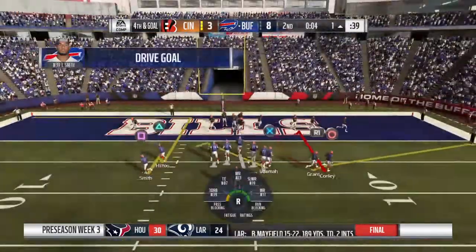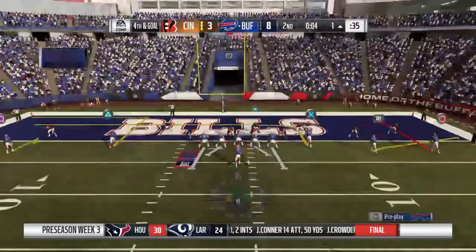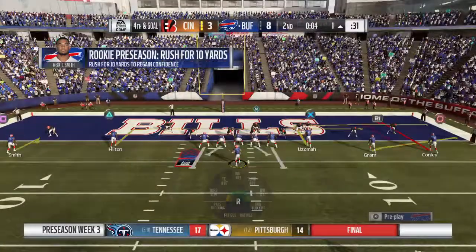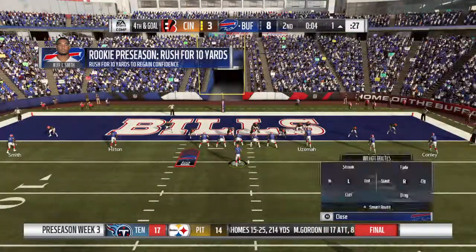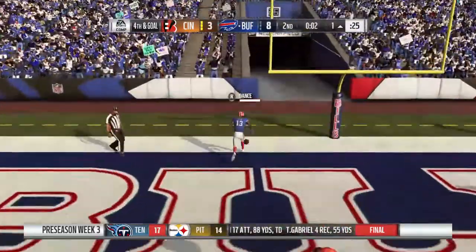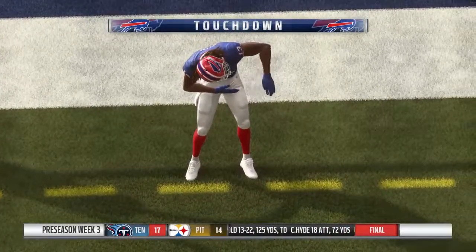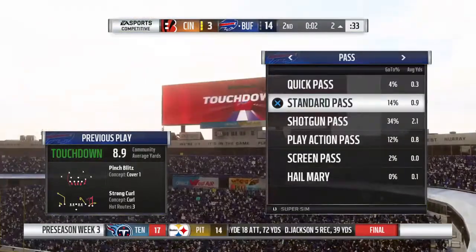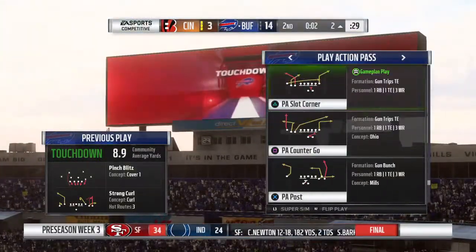And likely time for one final play here in the half, so they will go for it on 4th down. They come out 5 wide, 3 of them to the right side. Final play of the half, it's Wilson. And this is caught for a Bills touchdown. Russell Wilson with 2 first-half touchdown passes. And the Bills will add on to their lead.